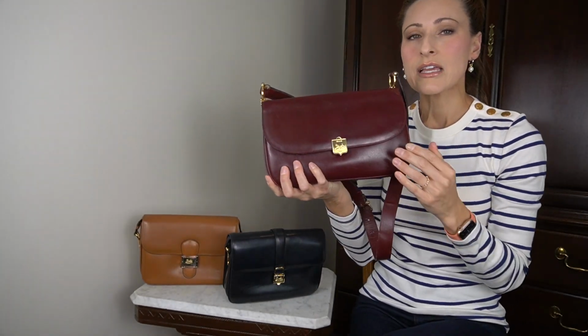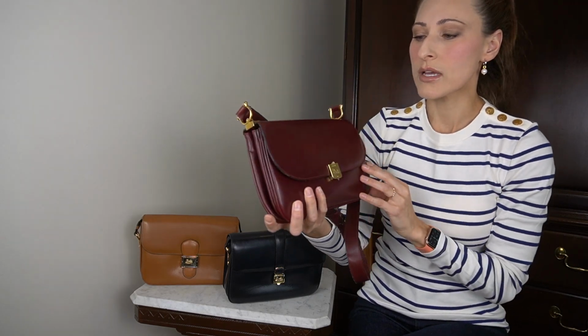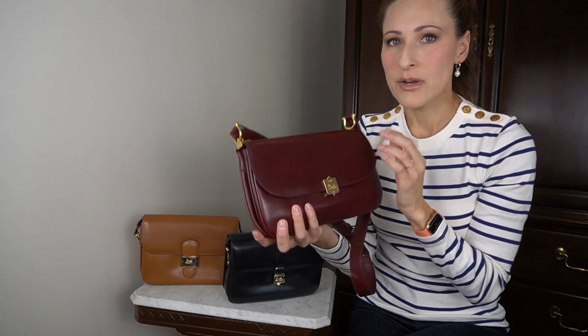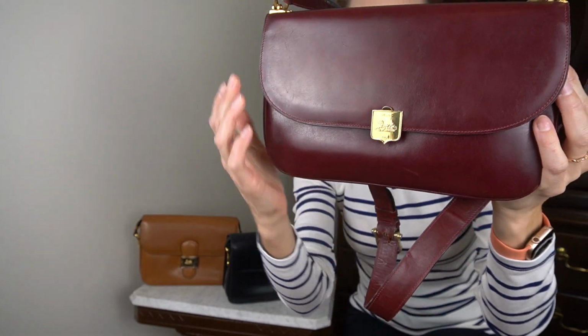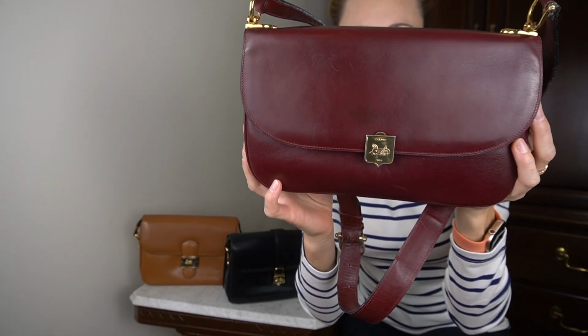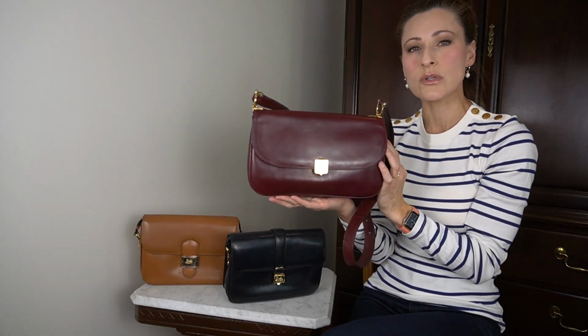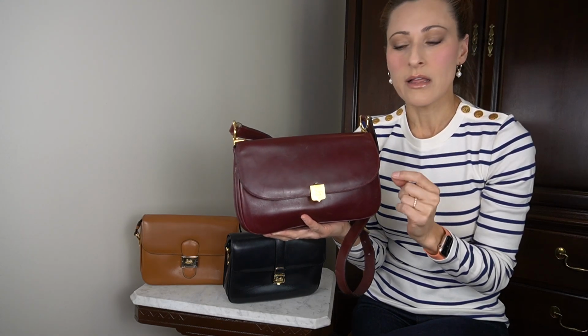This is a smooth leather, so it is more prone to scratches, although I have to say, given the age of it, there's really not a lot of scratches on here. I don't know how much will come up, but there's a few here on the top of the flap. Very few, if any, on the back of this bag. So I think that's really a testament to the quality of this leather.